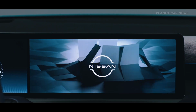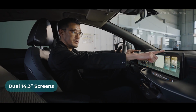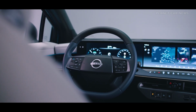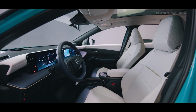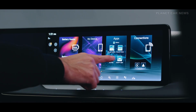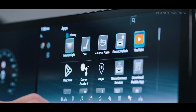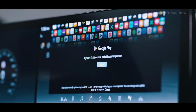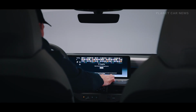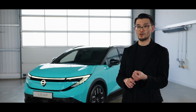The interior screen setup, we have two very big 14.3-inch displays. Right in front of the driver, you have all your driver's information. And then in the center, you would have a very easy to use widget-oriented display. The whole Google suite is available in the new Nissan Leaf. That will allow the customer to choose which apps he or she might want to download.